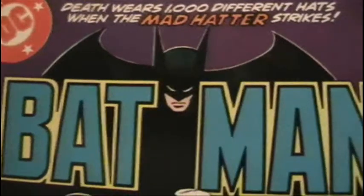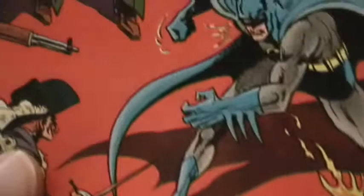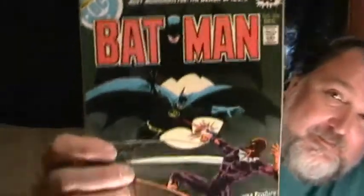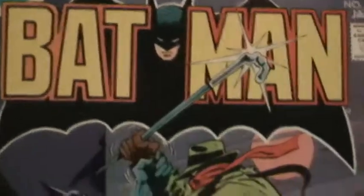Number 297, the Mad Hatter comes in with 1,000 different hats, just to irk Batman. This is the Black Spider. Should be called the Tarantula. Looks more like the Tarantula. Oh wait, that's a Spider-Man villain. Sorry, Bats. And in this issue, beware, this man gives away gold coins, but no one ever lives to spend them. And Mr. Freeze comes back to give us a chillin' good time.